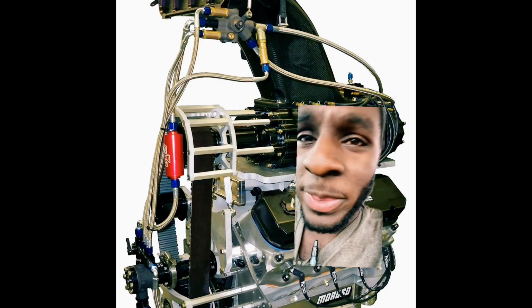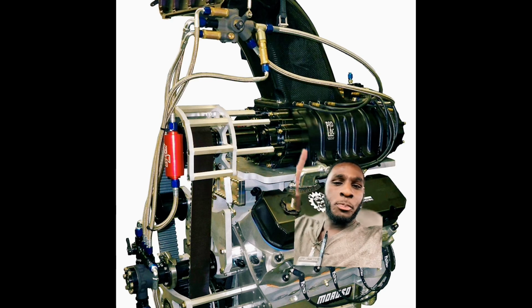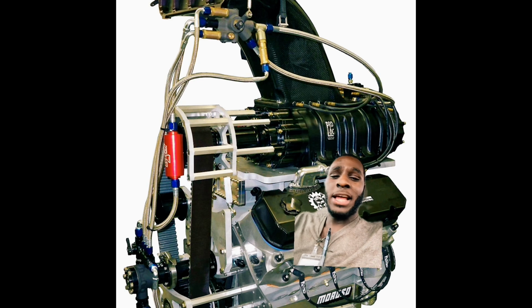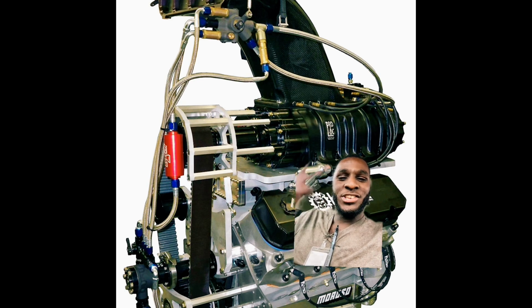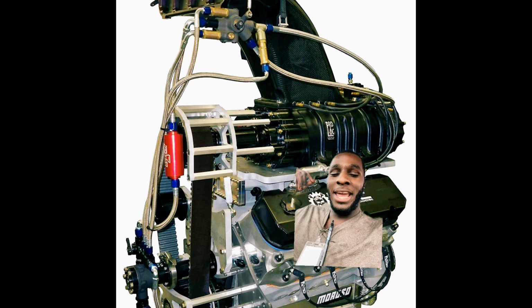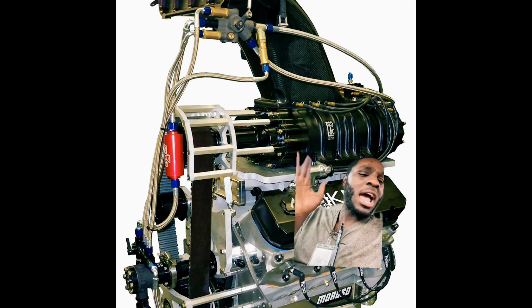Oh, but it don't stop there. You know why I love the Australians? Because they've normalized putting these big gargantuan alcohol-fed motors inside of things like a Corvette, Pontiac GTO, Pontiac G8, a Holden Commodore, all types of stuff. They normalize these things. They daily drive these things.